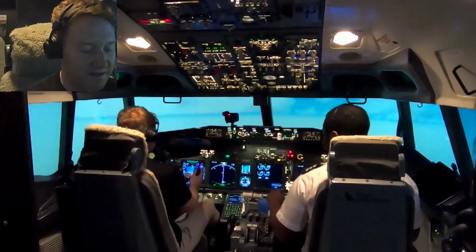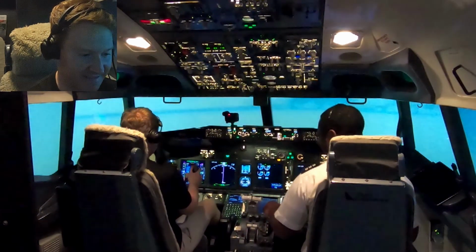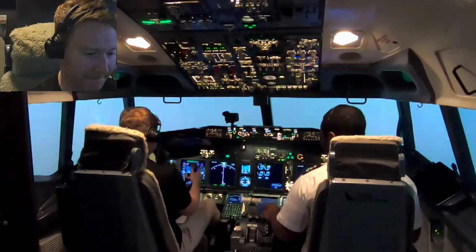All right, from here on, I'll take care of the flaps. Okay, thank you. No worries. All right, and just following the glide slope and the localizer, pretty much. Yeah. All right, and just very tiny corrections. As tiny as possible.